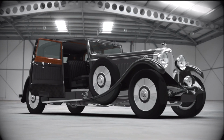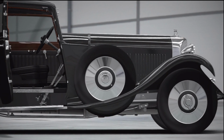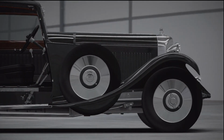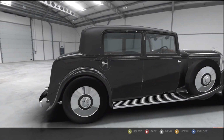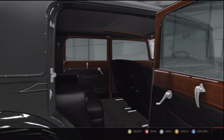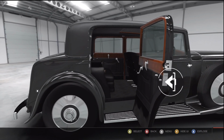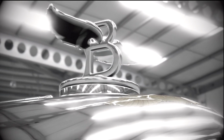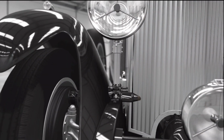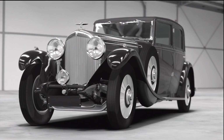Centuries of experience from the renowned Mulliner coach builders went into building the 8-liter's body. In many ways, its design has more in common with a horse-drawn carriage than a modern car. Of the 108 liters ever made, each is completely unique, making the car highly sought after by collectors. This particular model is based on one in Jay Leno's collection.